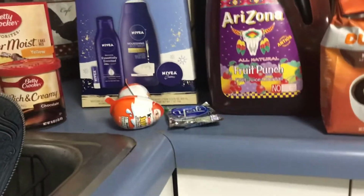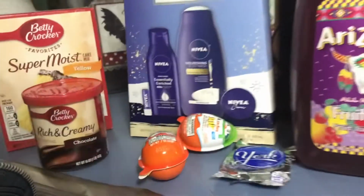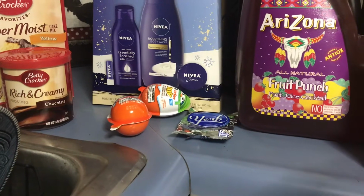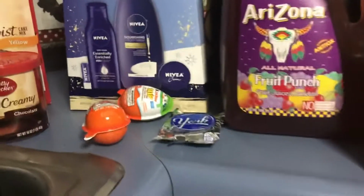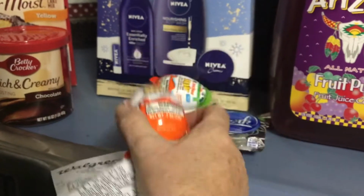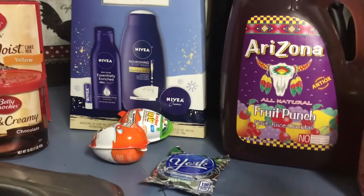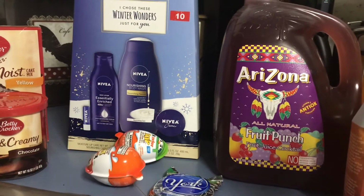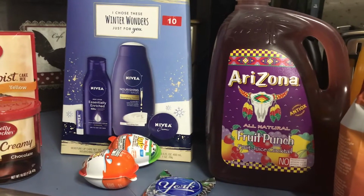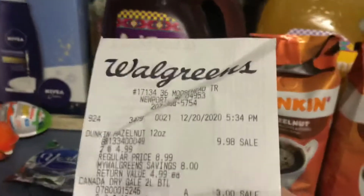The Kinder, this to me was not the best deal. I just grabbed it to throw it in to use my rewards. Those are 2 for $3. This here is just a little plastic thing, and it's got a little piece of candy in it, but it's nothing to speak of for two for $3. That York peppermint patty, that there was, let's see, what is that? Oh, I'm trying to find it. Well, anyways, there's my list.